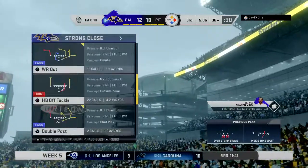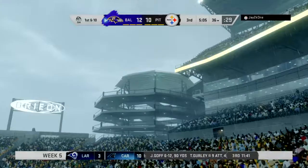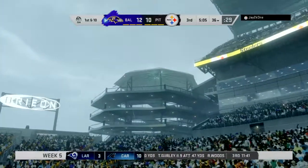Yeah, and they've got to feel fortunate about that. If they could actually get production from their lead horse, that would help open up this offense and widen this margin too.